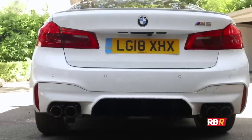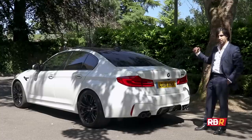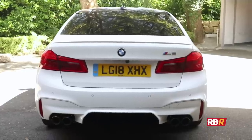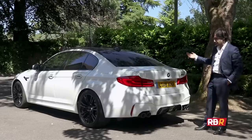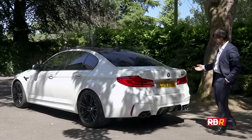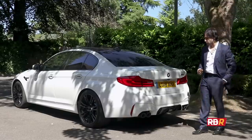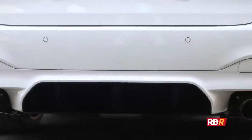I feel like M are almost going along this Porsche 911 route where each iteration isn't changing that much, playing it a little bit safe. But because I'm so used to seeing M cars look like this, it's kind of what I expected. You've got the nice quad pipes, which are all real, unlike some trims which some manufacturers are using, and generally the bottom diffuser, even the little reflectors on the side are well positioned.